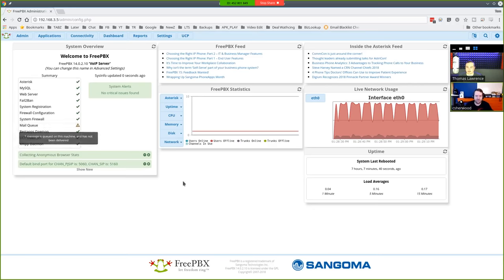Yeah. I'm fighting my hands not to type apt-get update. I know. It's tough going back and forth between Debian and CentOS.